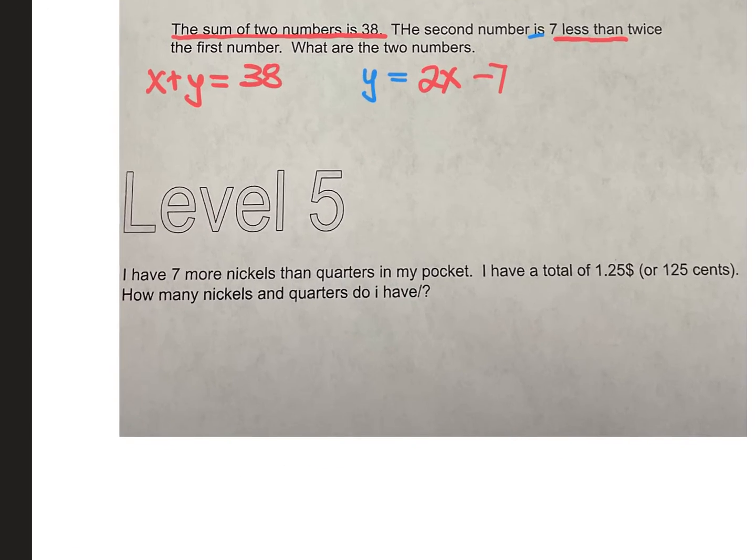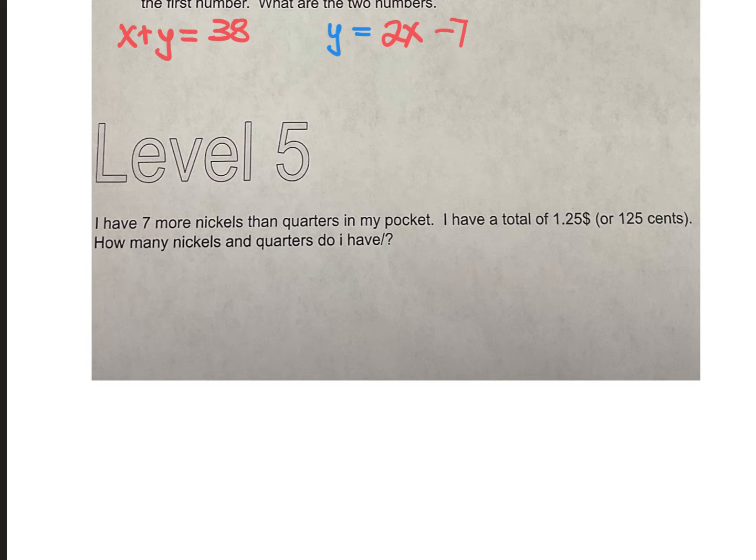Level 5. This one's ridiculously hard. It's not ridiculously hard, but if you guys can get this, then I know you're an A+ student. Okay, let's see. This one, I have nickels and quarters, so I'll call it N's and Q's. I have 7 more nickels than quarters. Do nickels equal quarters? No, I have 7 more nickels than quarters. So if I wanted to make these equal, I would have to help out my quarters pile by adding 7 to it, to make it a fair fight. So that's one equation I can get.